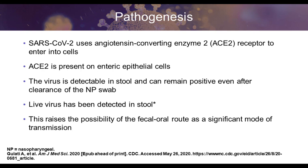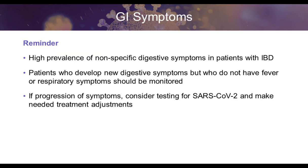More recently, there has been live virus detected in the stool of patients with COVID-19, and so this certainly raises the possibility of a fecal oral route as a possible mode of transmission. So again, when we think about GI symptoms, especially in our patient population, there is a high prevalence of nonspecific GI symptoms in patients with IBD. And so it's important to note that if a patient is coming to you with new digestive symptoms, but they have not developed either fever or respiratory symptoms, that's a patient you should monitor closely, but don't necessarily need to rush to test for COVID-19. However, if progression of symptoms occur, then certainly consider testing and making treatment adjustments as needed.